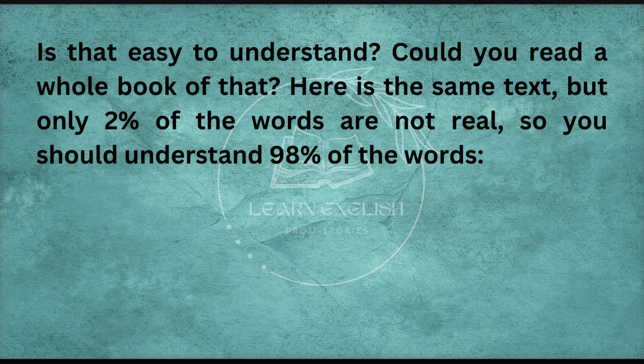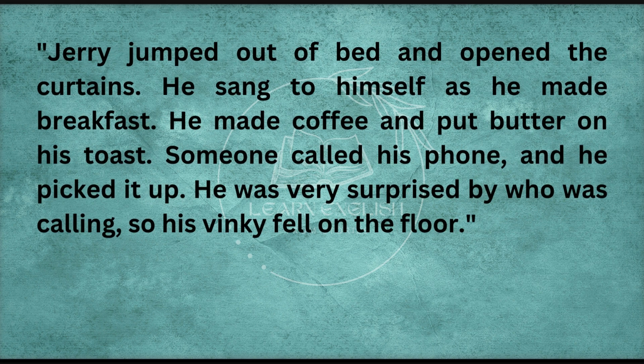Here is the same text, but only 2% of the words are not real. So you should understand 98% of the words. Jerry jumped out of bed and opened the curtains. He sang to himself as he made breakfast. He made coffee and put butter on his toast. Someone called his phone, and he picked it up. He was very surprised by who was calling, so his Vinky fell on the floor.